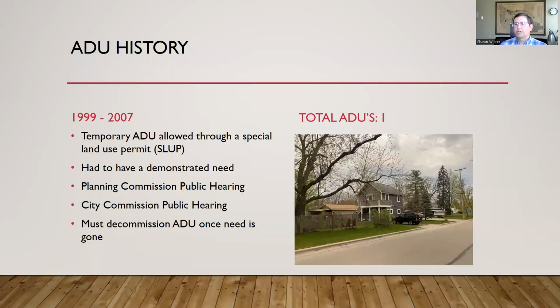So to start with our history, we started allowing ADUs in 1999. That was when a new ordinance was adopted, a whole new zoning ordinance rather. From 1999 to 2007, we allowed temporary ADUs through a special land use permit. There was a subjective standard in that you had to have a demonstrated need in order to get this approved.